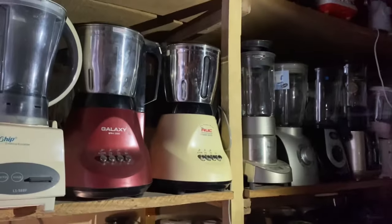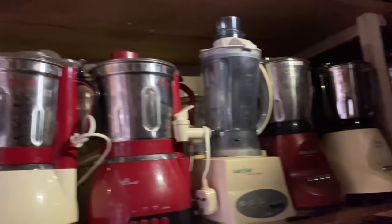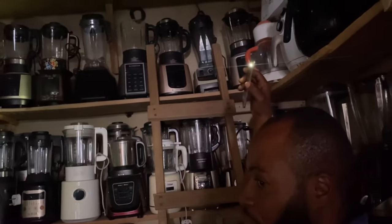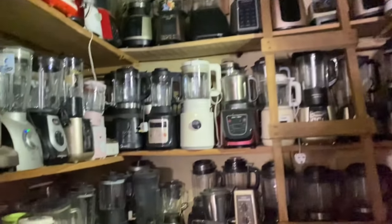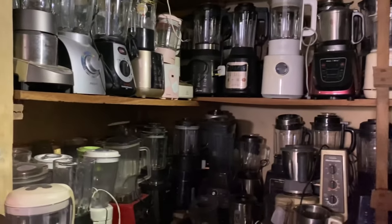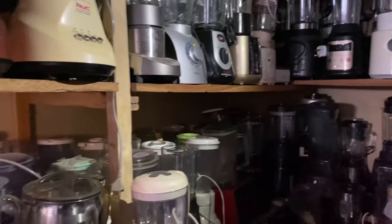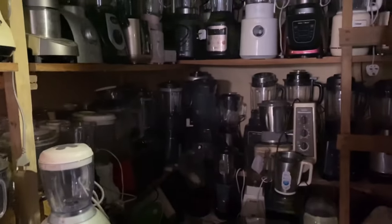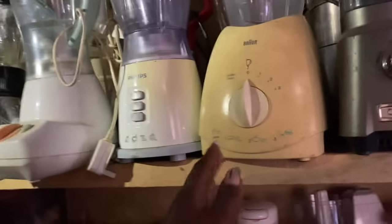So she has a lot of blenders. In fact, lots of blenders. You can see everywhere is filled with blenders. I can't ask for the price of everything, but when you call Mama Divine, tell her your budget or the amount you want, or any particular one that you want, and she's going to give them to you. So their shop is filled with blenders and air fryers.